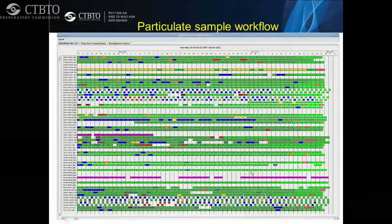And this is the noble gas. This shows also the noble gas. This is the SAUNA noble gas 12-hour sampling. It produces a pattern like this. But this gives you an overview of what is happening at the stations and what the categories are.